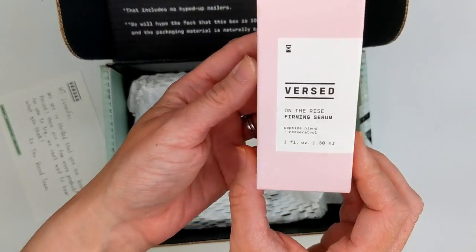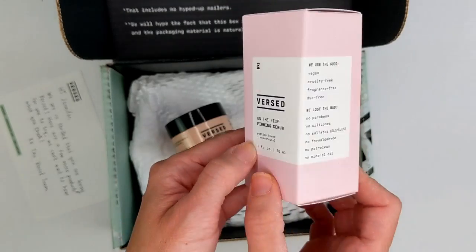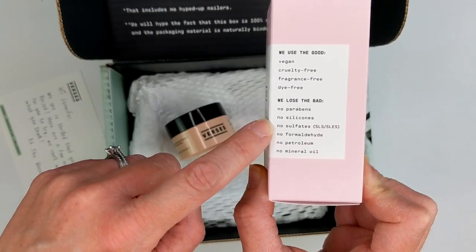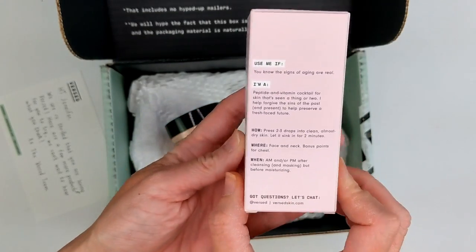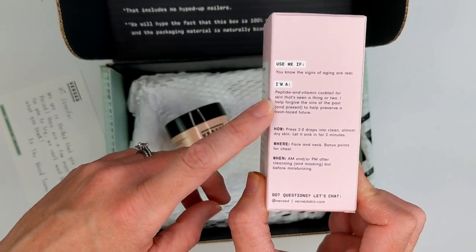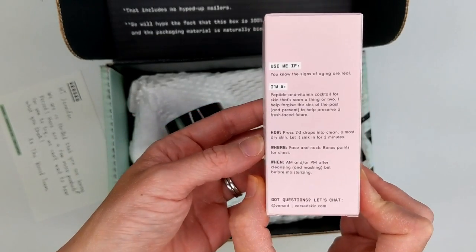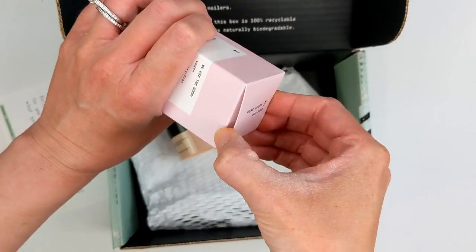And then the other thing that I got is this On the Rise Firming Serum. This is a peptide blend plus resveratrol, and by the way, their formulas are vegan, cruelty-free, fragrance-free, and dye-free. No parabens, silicones, sulfates, formaldehyde, petroleum, or mineral oil. And this one says, use me if you know the signs of aging are real. I'm a peptide and vitamin cocktail for skin that's seen a thing or two. I help forgive the sins of the past and present to preserve a fresh-faced future. So this says you can use it AM or PM.